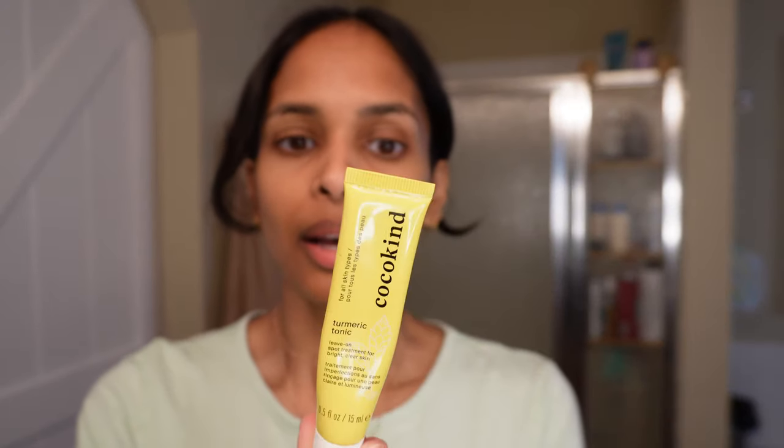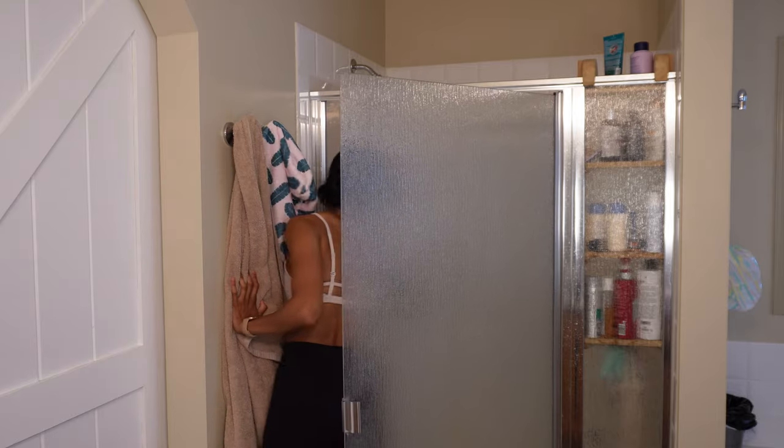Honestly, I swear by this turmeric tonic from Cocokind. It's amazing. I'll also show you what other skincare I use to try to make sure I keep a clear complexion so that at the drop of a hat, I'm ready to go for a photo shoot. All right, gonna pop in the shower, moisturize, and I'll be back.